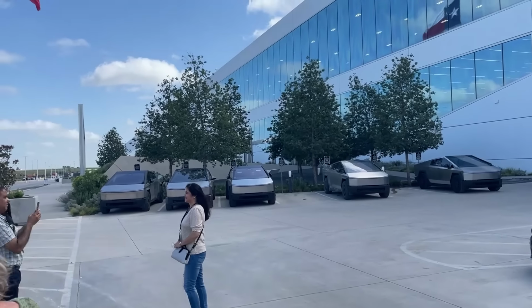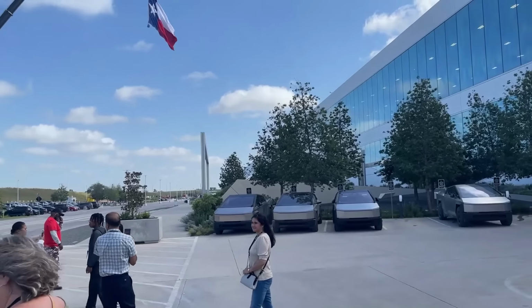We've arrived over at the West Main entrance. We got the flags flying because of the Independence Day holiday coming up, and a great view here of the West Main entrance from the ground. So, pretty cool.